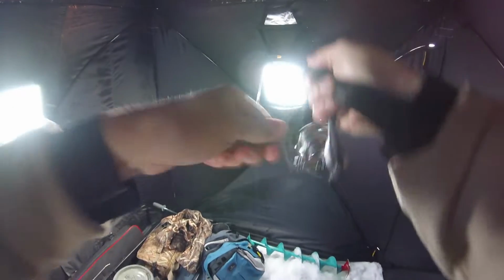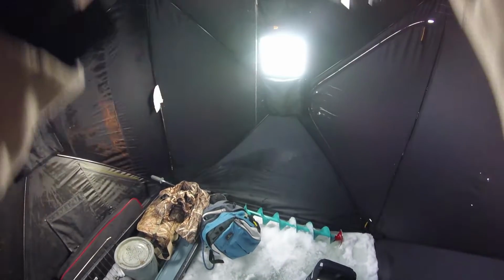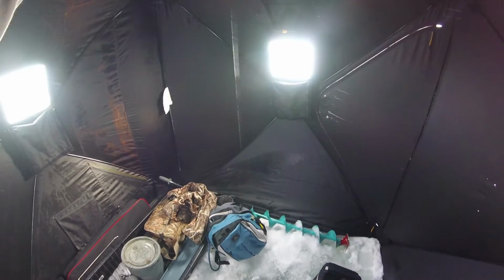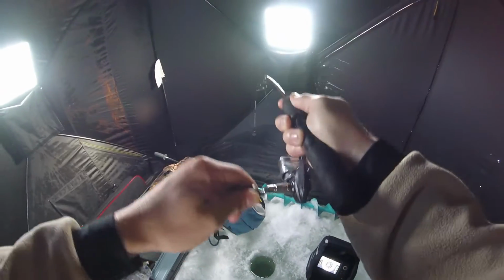Finally, finally, finally hooked up. I think I got a laker on. Kind of worried because I have another pole out here. I hope it doesn't get tangled in this. Yep, it's all tangled up.